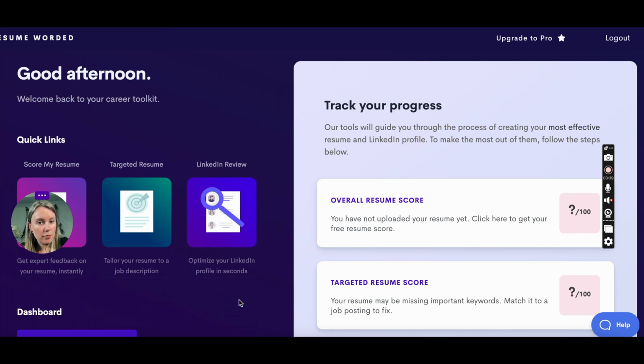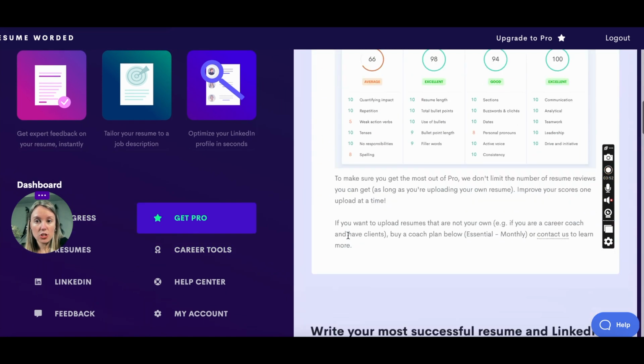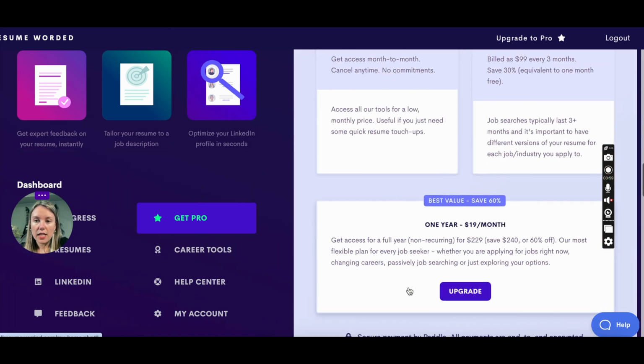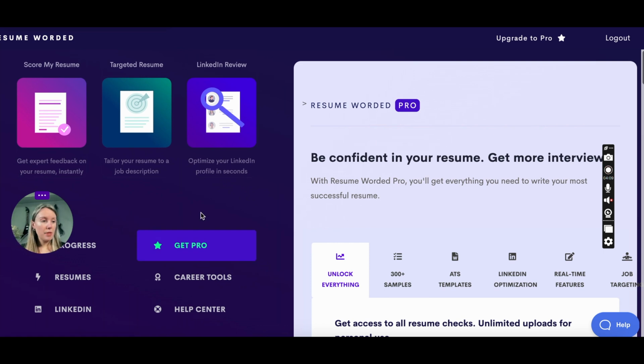That's the LinkedIn profile review. You can also do a targeted resume review as well. And again, all AI generated and it's instant. So make sure that you know that there is an investment to getting the actual full-on feedback and suggestions. There's the different pricing, but make sure it's something that you want to invest in if you use this tool. So yeah, good pros and cons to it. Again, real-time, instant feedback and suggestions.